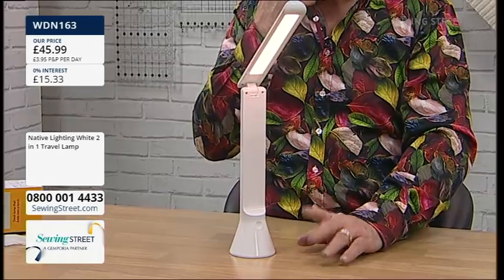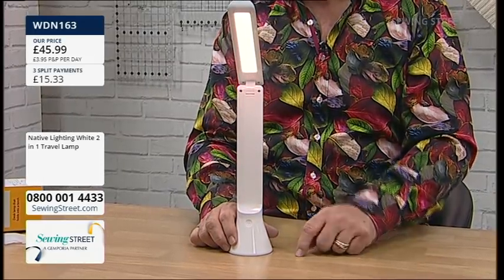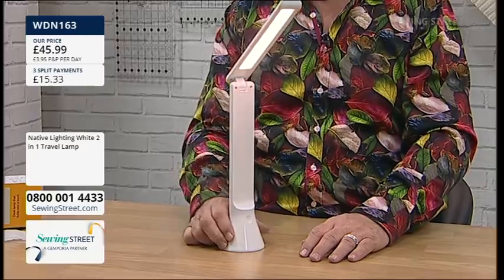But click it off, you do this, and it becomes a table lamp. Brilliant if you're going to a hotel to do some EPP, brilliant if you're reading in bed, anything like that at all. Have it as a bedside lamp, but then you've also got a torch if you think you've got an intruder in the house.